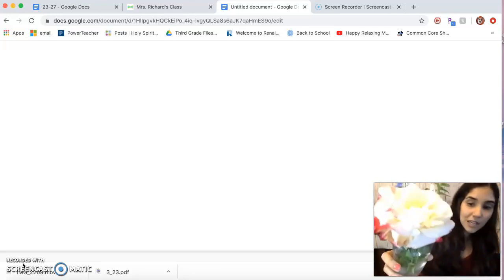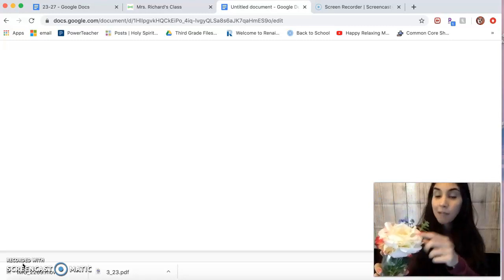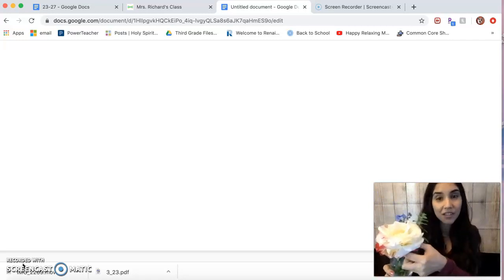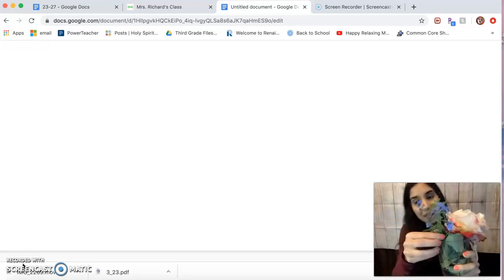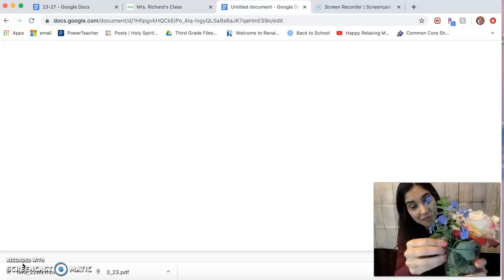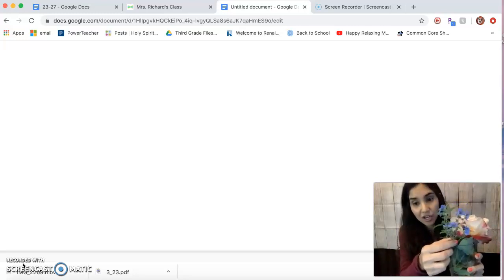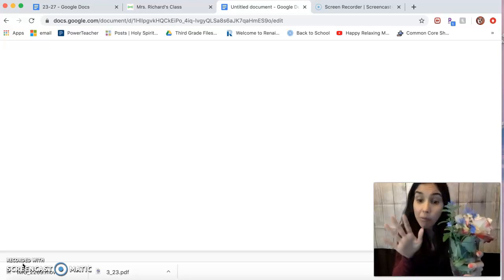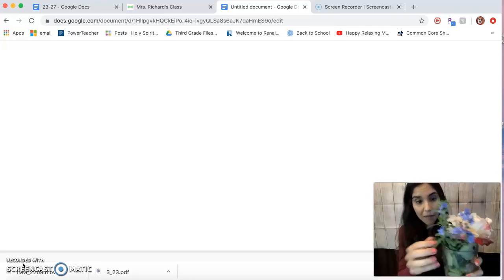So this right here is a rose. This is called a painted lady rose. And Mr. Richard actually got me this rose bush many years ago, and every spring the most beautiful roses bloom from it. So I picked this from my garden. This guy right here are some little purple flowers I picked. These are called forget-me-nots. And I planted these last year, and then there were no blooms during winter time. It was all just green. And all of a sudden, a couple weeks ago, they started popping up.